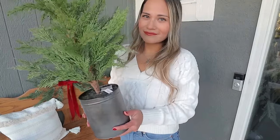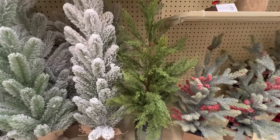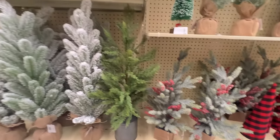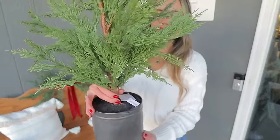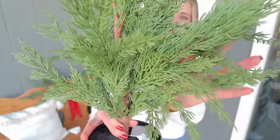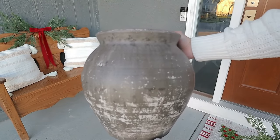I picked up this pine tree at Hobby Lobby, and it's so pretty. It's not only for Christmas, it's also perfect to keep all winter season long. It's very realistic looking, as I'm showing you now. A lot of movement, really beautiful, and by adding the discount, I got it for just $20.